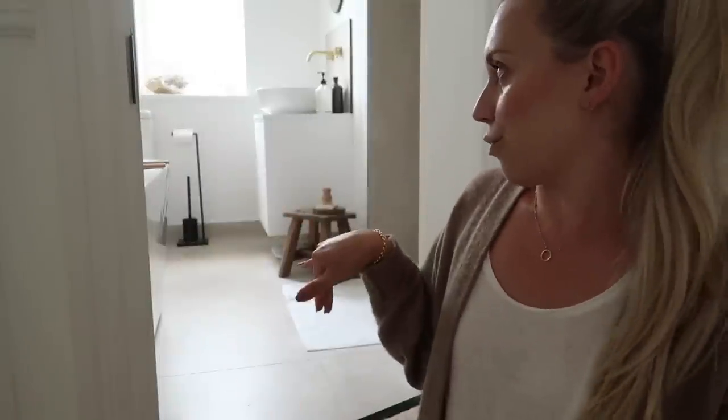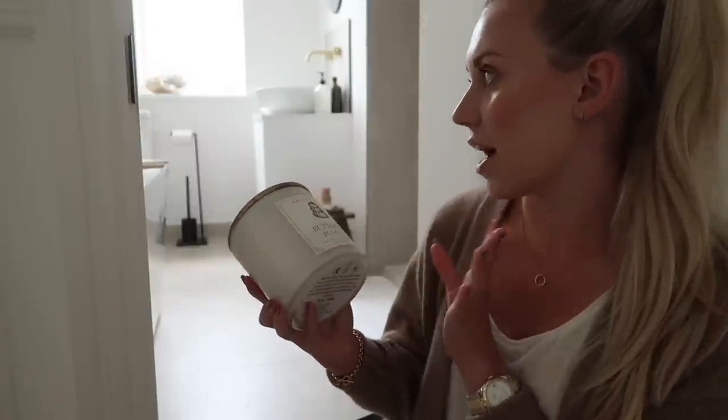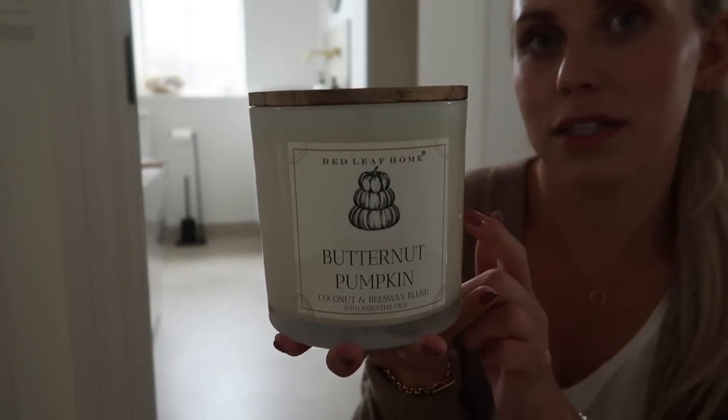So I'm gonna do the bathroom. I'm not gonna switch out too much in the bathroom. I've just brought up a couple of bits. I'm thinking my bath tray, I could maybe make a bit more seasonal. So I bring up a pumpkin candle. This one is actually from last year's butternut pumpkin.